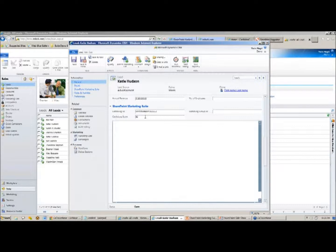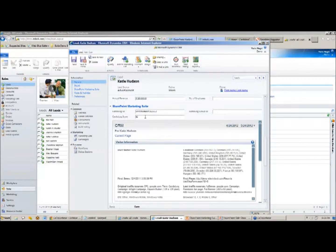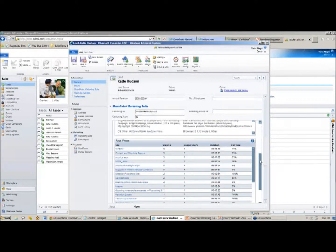visit. Now we can feed all this usage data directly into Dynamics CRM so that your sales team, they don't need to view all this information in reports, but can rather view this information as they open up a user's account.